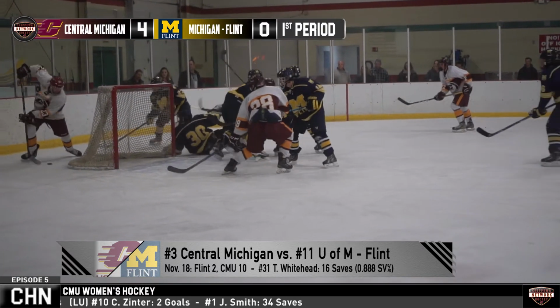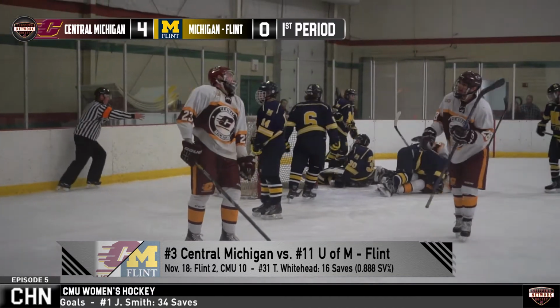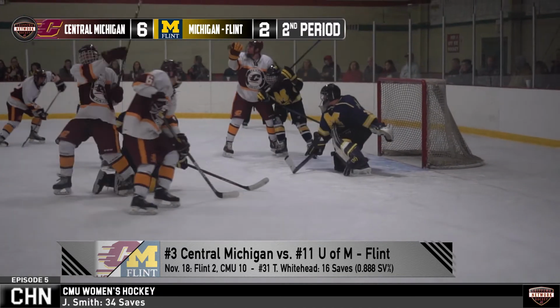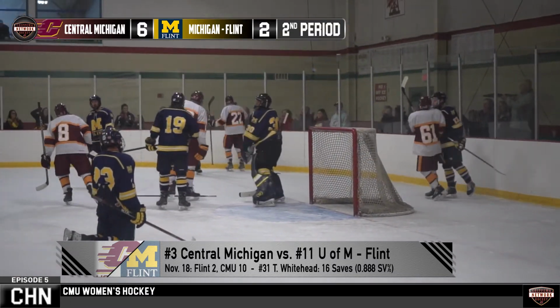Now, Central Michigan is a slow-starting team, yes, but when their offense starts to get the ball rolling even a little bit, it's no question that they're one of the best teams in the league in terms of scoring goals and just being able to dominate teams.